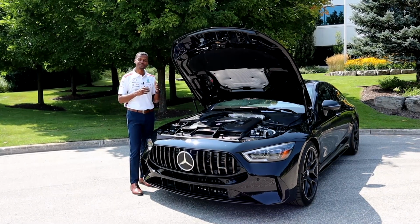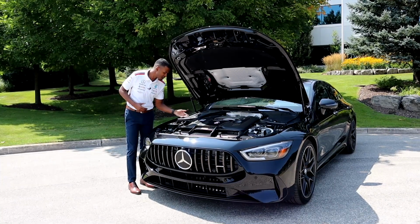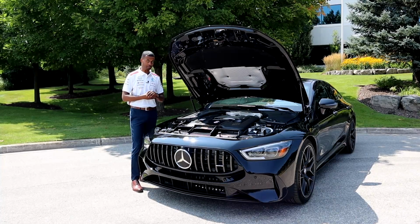Whenever it's a genuine hand-built engine, I have to look under the hood because we have to shout out who handcrafted the motor. So this was built by Fabrizio. I'm getting the heat off of here. Great job, Fabrizio. Everything looks like it's in order, I think.